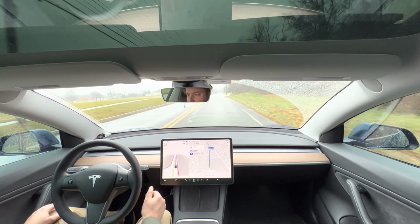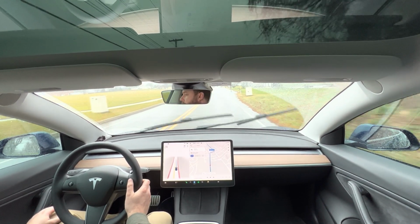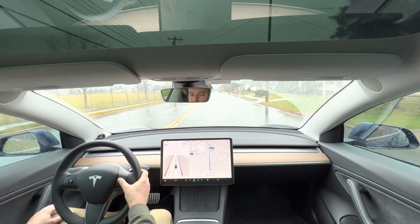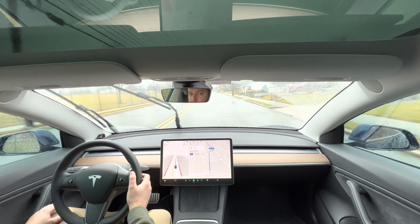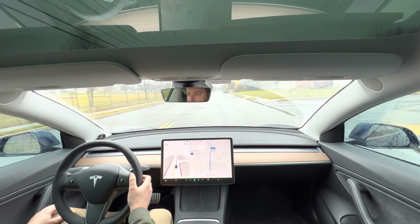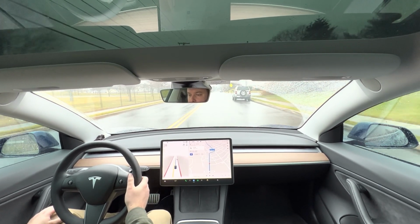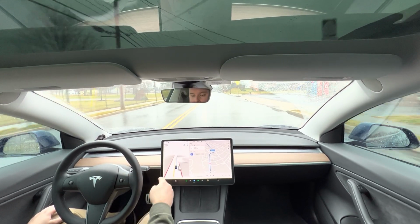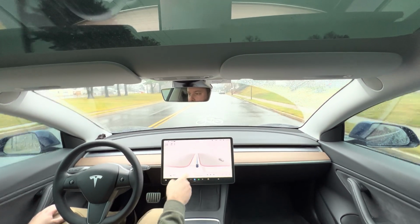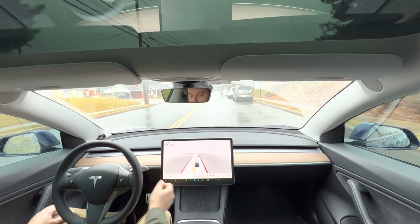I'm not sure what happened there, but it was really interesting to see that it couldn't reroute. Go ahead and speed up a little bit. There's a person directly behind me. Anyway, I didn't want it to take the highway because navigate on autopilot is a different stack, so it switches over to a different stack of machine learning and AI.